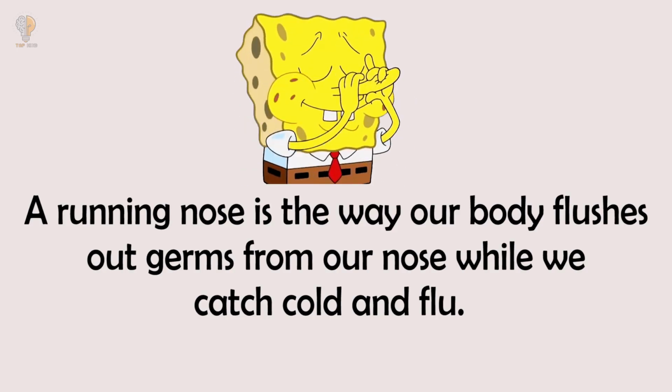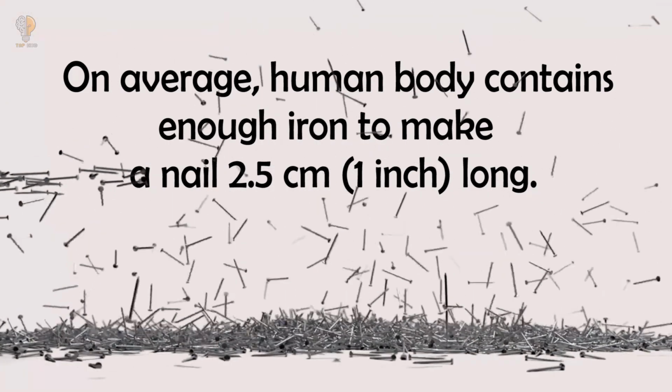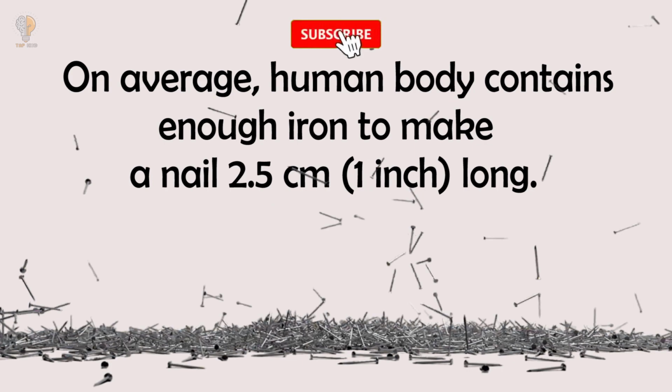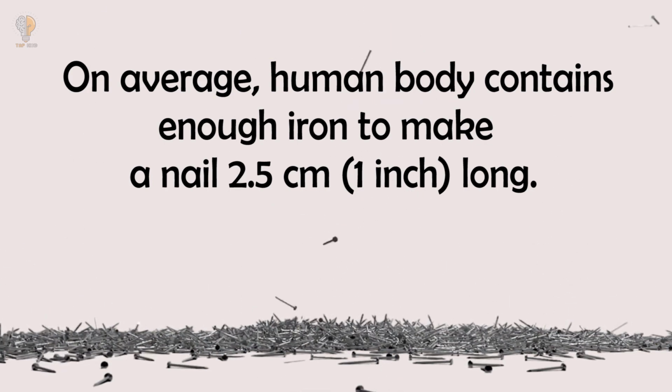A runny nose is the way our body flushes out germs from our nose when we catch a cold or flu. On average, the human body contains enough iron to make a nail 2.5 centimeters, 1 inch, long.